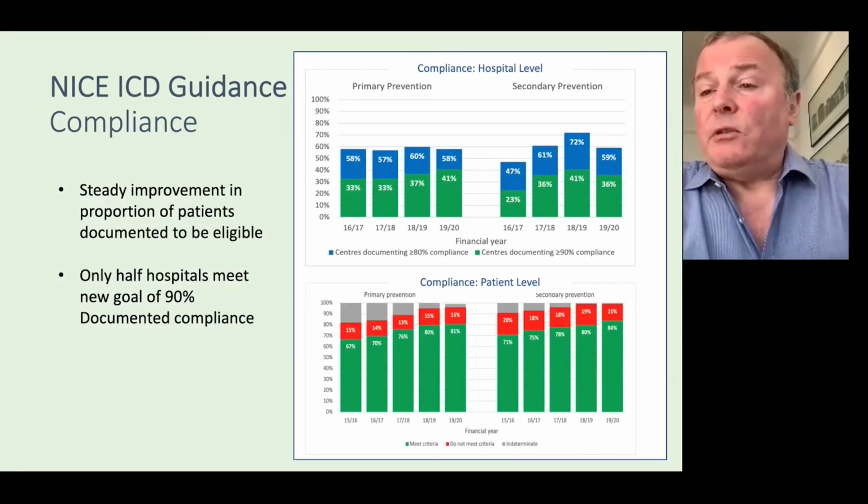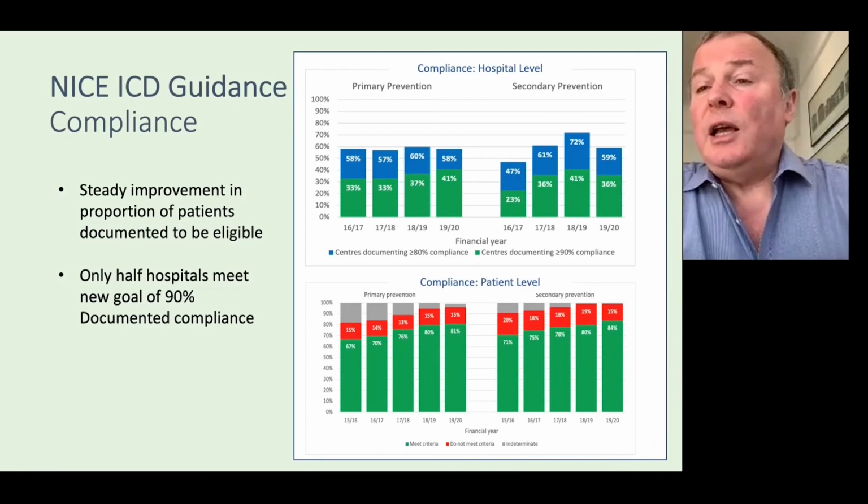For defibrillators, the picture is less good. It's a newer measure, so there hasn't been time for the audit cycle to be completed yet, but we can see a steady improvement at patient level and at the hospital level in documented achievement of the NICE guidance.